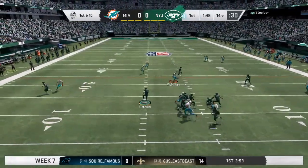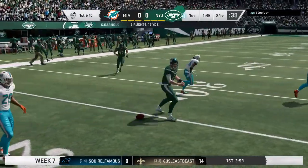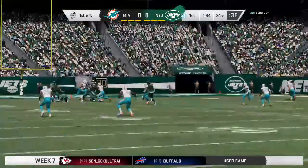Darnold down to throw. Steps away to his left. And he will avoid the contact as he slides to a stop. Give him 10 that time, escaping the danger, running with it, and picking up a first down.